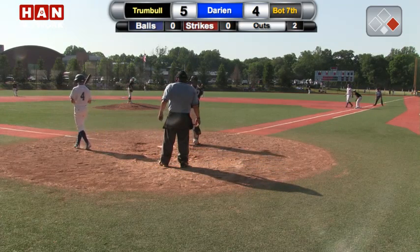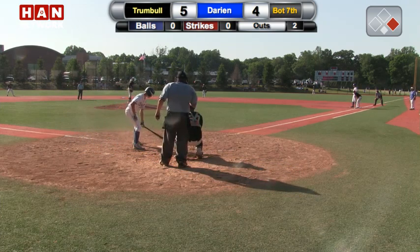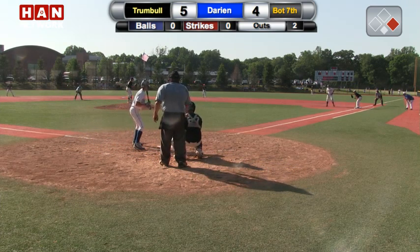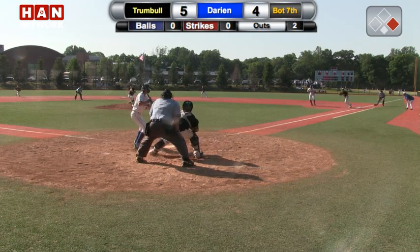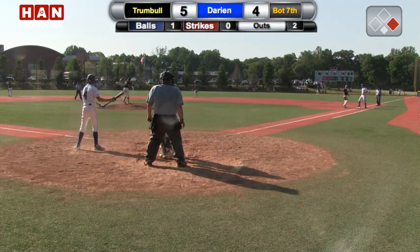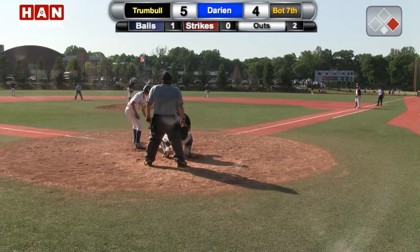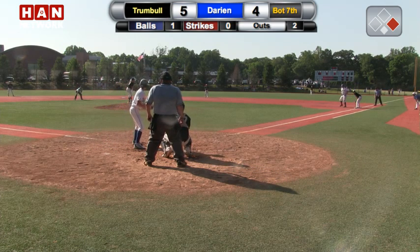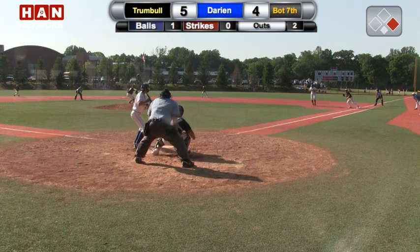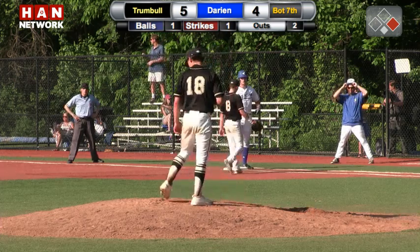Now Matt Drake, 0 for 3 with 3 strikeouts. The last hope for Darien, tying run at first, 2 out. Nemchek brings it home. Checked his swing, but did not offer, 1-0 rather. Outfield plays it straight away, infield back. Nemchek trying to throw the complete game, the 1-0. Swinging and missing at a nasty breaking ball, 1-1.